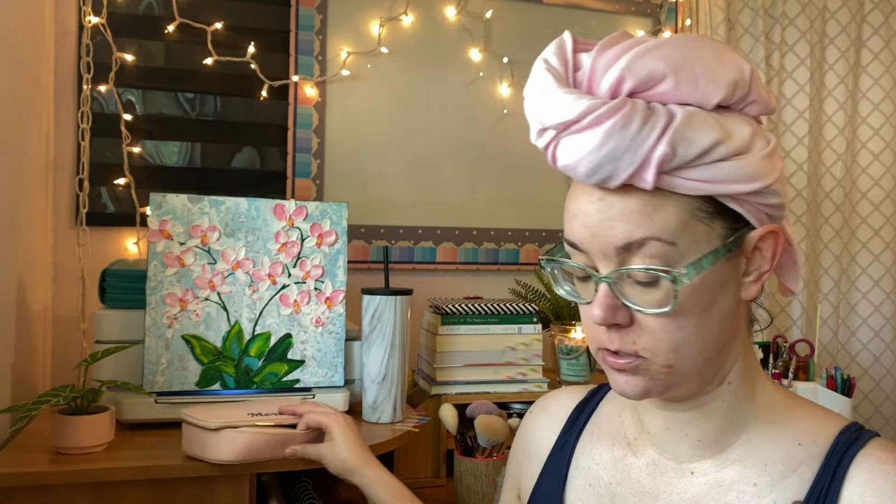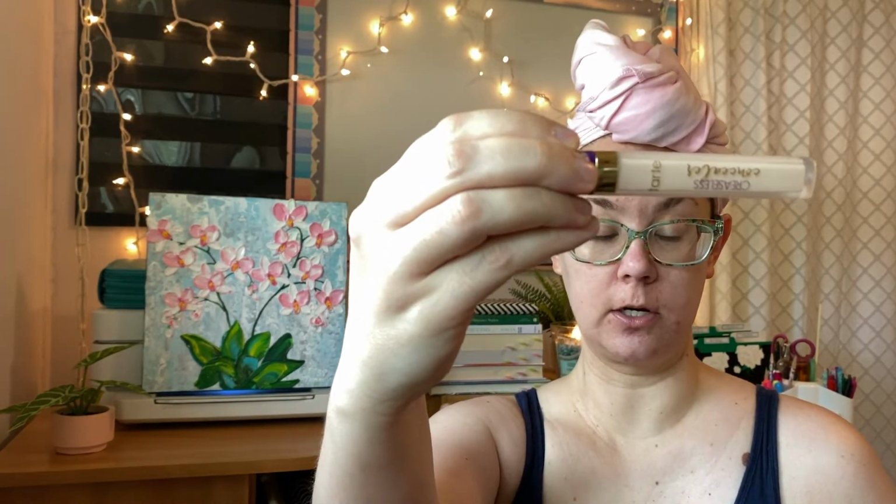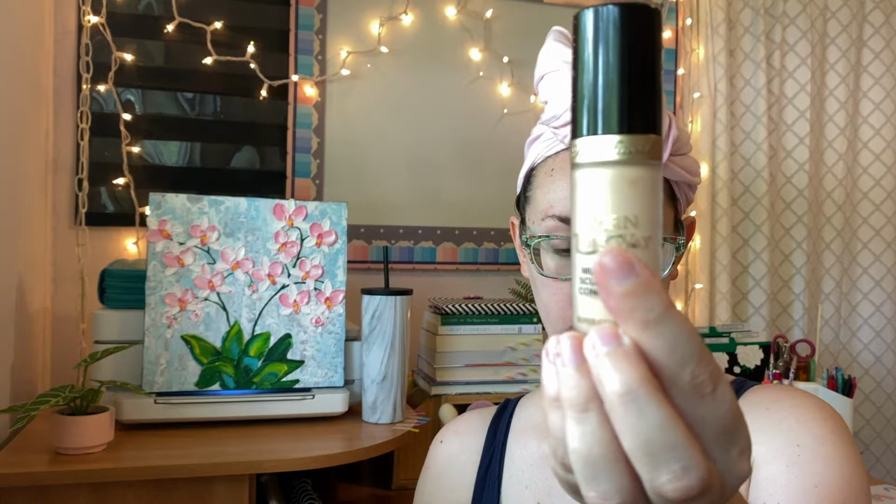So I do not use foundation. I am using a mix of two concealers, so I will show those to you. I use this one right here from Tarte. This is their Creaseless concealer. And then I use this one from Too Faced. This is the Born This Way, and I just mix them together to make a foundation, if you will.